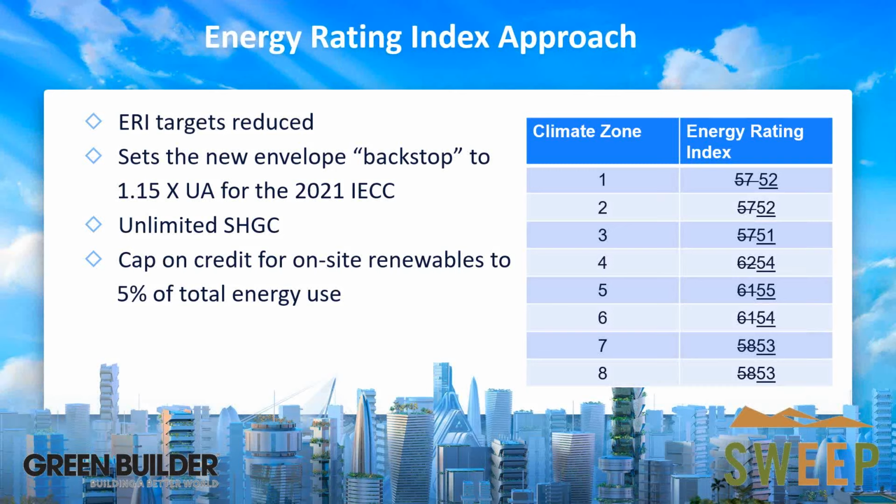All the online governmental voting members supported these numbers. Takes it down into the, you can see, mid 50 to low 50 level. The other thing that the code does is previously it had a backstop that you had to use when you use these performance paths, and it referenced a specific energy code. So you had to meet that, and I'll just say R instead of the U. So you had to meet that R30 or 38 or whatever it may be.